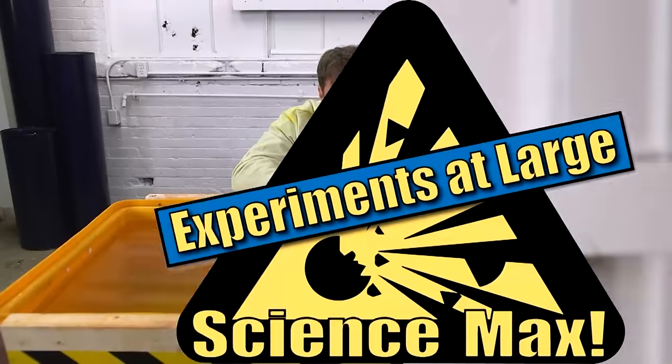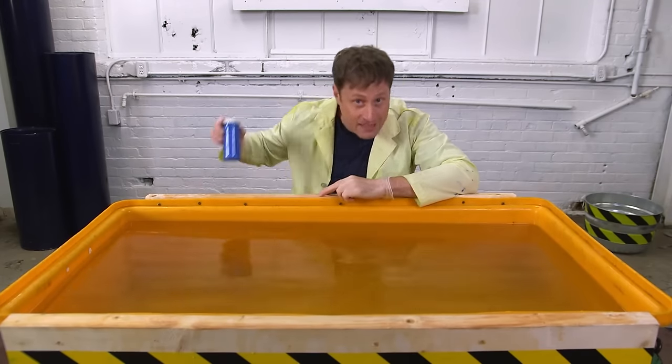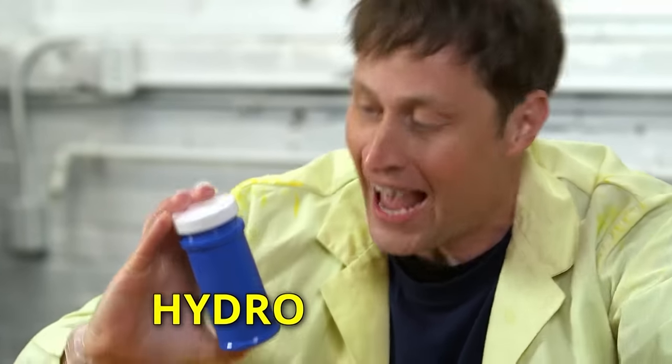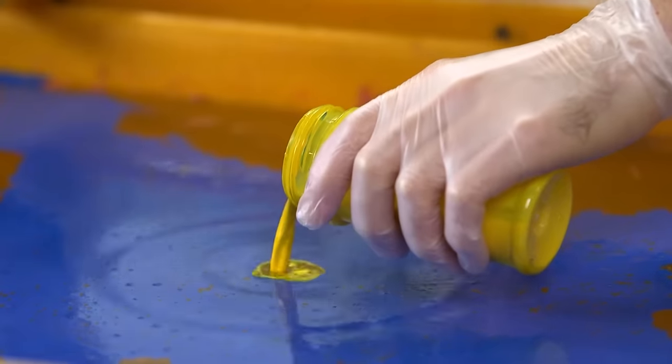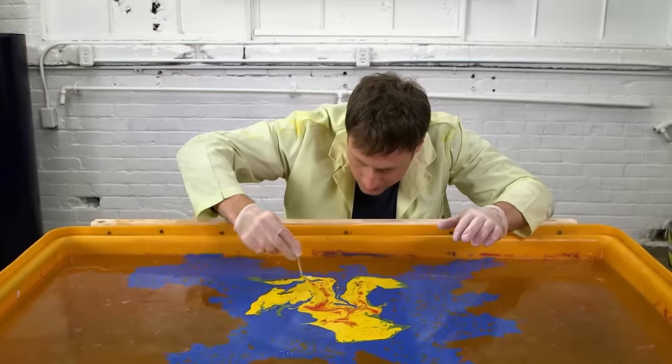This is a fun experiment you can do at home. All you need is a container, some water, and paint. But not just any paint, special paint you use for hydro dipping. That's hydro, meaning water, and dipping, meaning dipping. Carefully pour the paint on the water and add a few different colors. Then take a stick to swirl it up into a pattern.